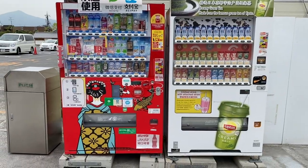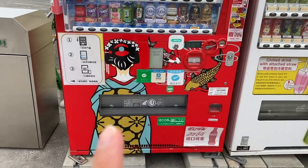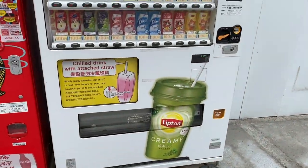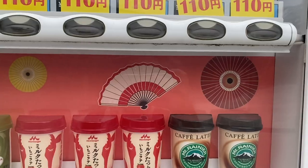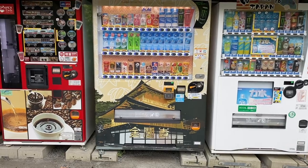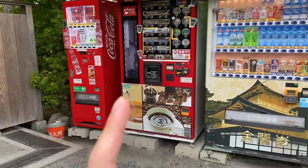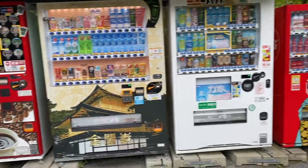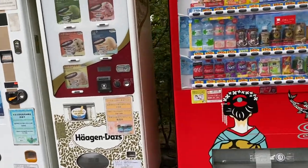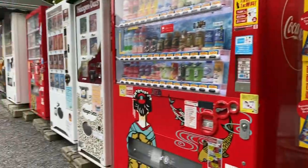So we got some cool vending machines. We got a Maiko, which is this woman right here, the Maiko girl. A lot of different ways to pay. And we got green tea from Kyoto. Has some small designs. We got a custom temple vending machine. We also got a Coke one, we got ice cream, Haagen-Dazs, and this gold vending machine.